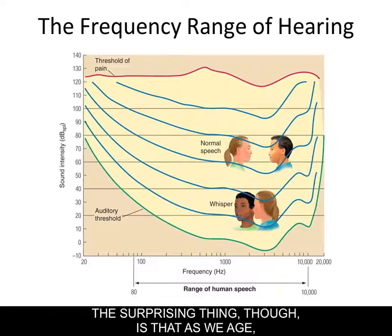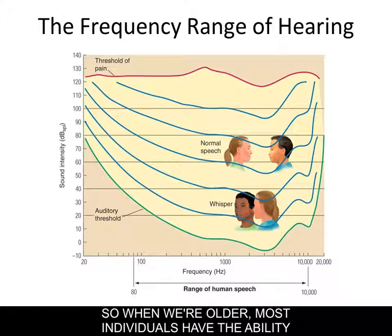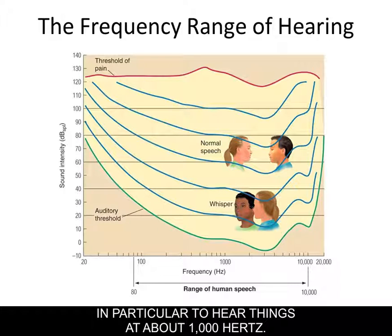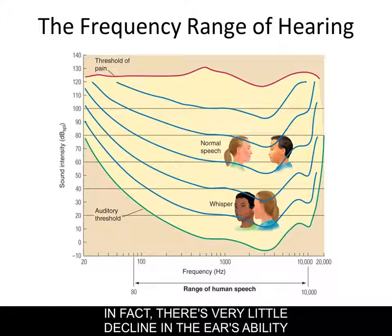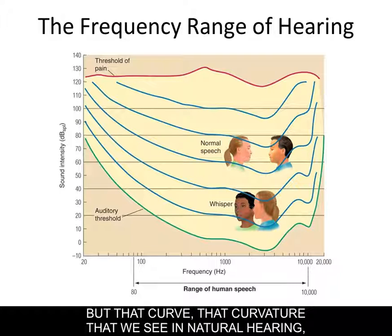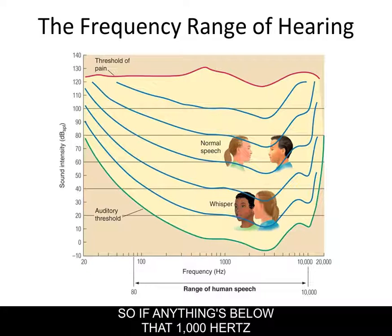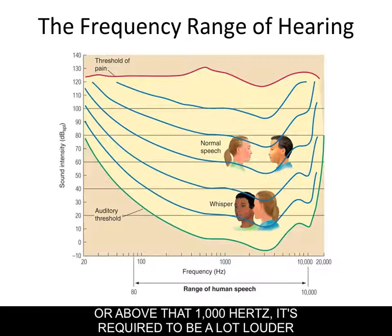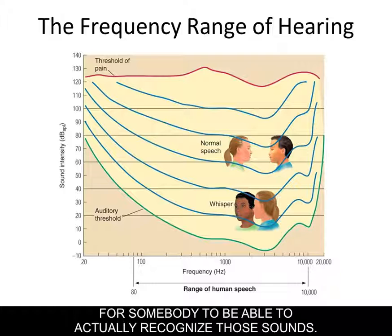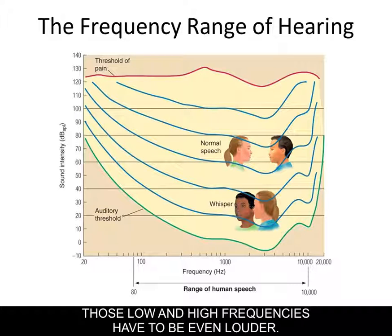The surprising thing, though, is that as we age, we actually get much, much worse at this. When we're older, most individuals have the ability in particular to hear things at about 1,000 hertz. In fact, there's very little decline in the ear's ability to pick up on those frequencies. But that curvature that we see in natural hearing, that's in this picture, gets much steeper. So if anything's below or above that 1,000 hertz, it's required to be a lot louder for somebody to recognize those sounds. And as we age, as our hearing gets worse, those low and high frequencies have to be even louder.